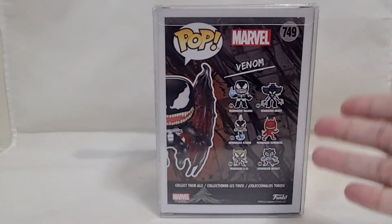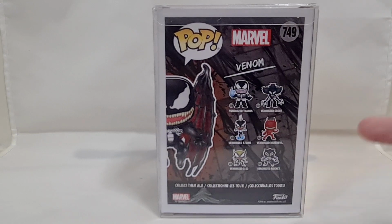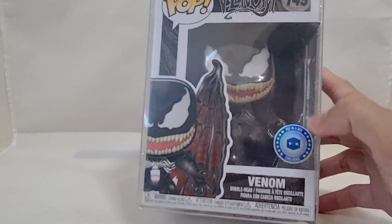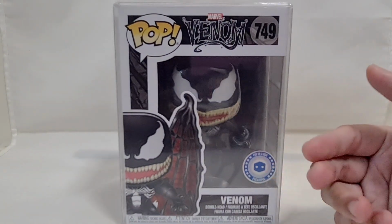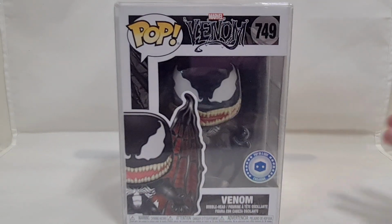And then we have the rest of the Venomized series over here. The Daredevil one is pretty cool, but yeah, here is Venom with wings. It is a pop in a box exclusive. It has the sticker over there. So yeah, I haven't told you the price. The price that I managed to get it for is $28.